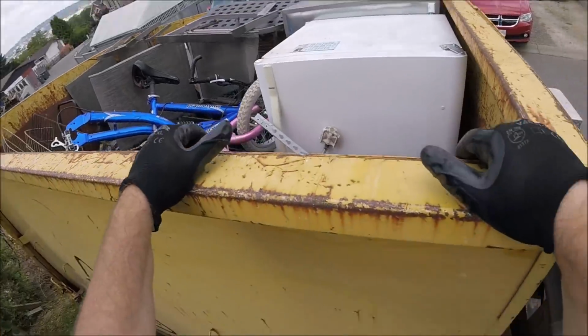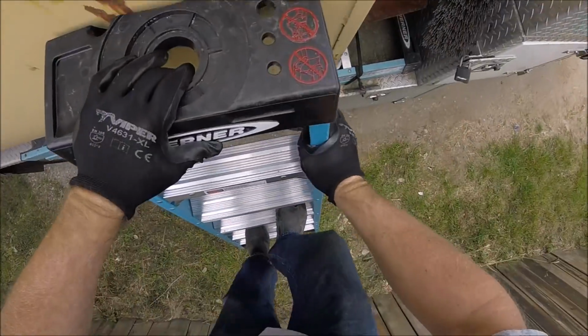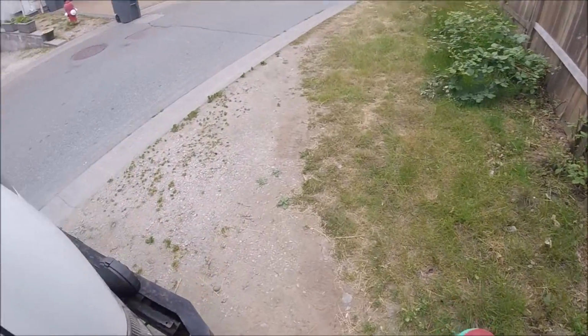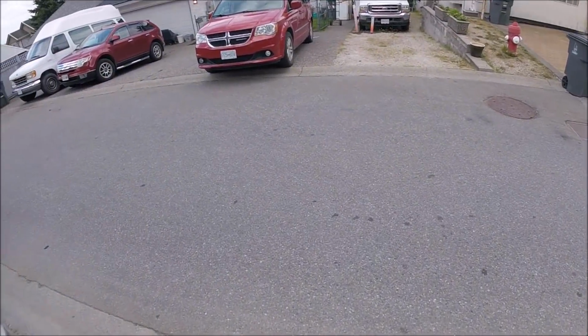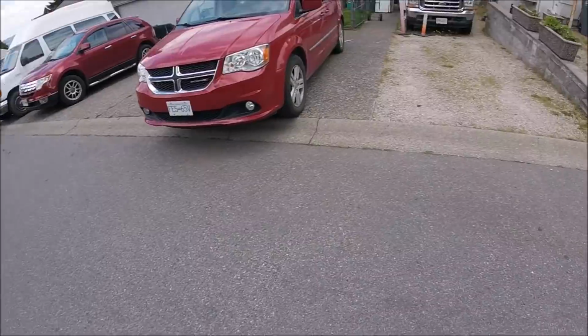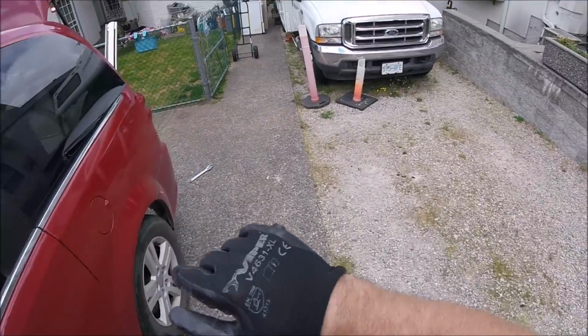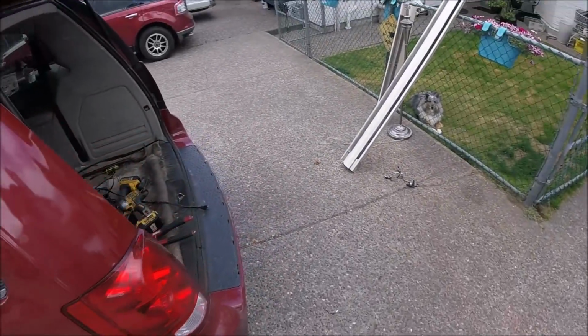Really heavy, that one. Probably about 40 pounds at least. Okay. Clean a few more out. I'm going to another location. This guy's got a bunch of metal. I don't know if I'd take any today, but we'll see.